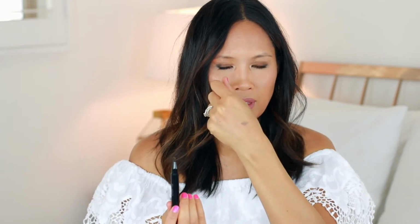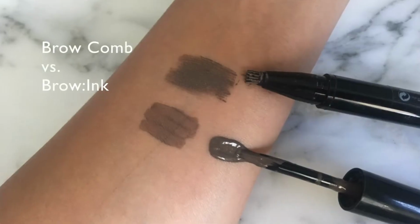It looks very much like the brow ink. It looks very similar. So let's see, this is the brow ink. And I've got this in ash brown, and they are the same color because I think this is ash brown too, pretty sure. Is that what I got? Yes, they are both in ash brown.